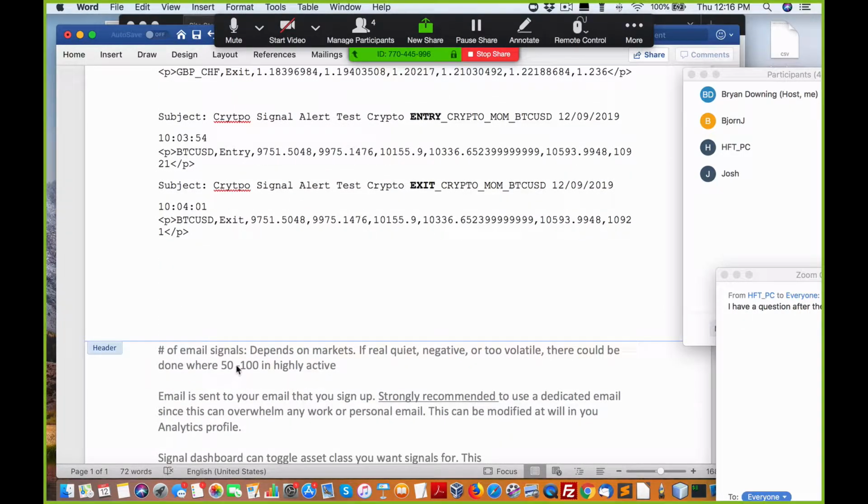Now, a lot of people will ask, how many signals will I get per day, per trading session? Between forex, if you're in my time zone, Eastern Standard Time, same as New York, your trading can start as soon as Sunday 5 p.m. and then it can go through Friday night. A few Fridays ago, signals were still being generated, don't ask me why, up until 8 p.m. my time. I thought it was a bug, but it's not.